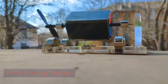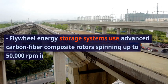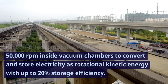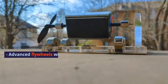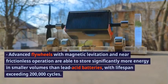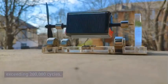Kinetic energy storage. Flywheel energy storage systems use advanced carbon fiber composite rotors spinning up to 50,000 revolutions per minute inside vacuum chambers to convert and store electricity as rotational kinetic energy with up to 20% storage efficiency. Advanced flywheels with magnetic levitation and near-frictionless operation are able to store significantly more energy in smaller volumes than lead-acid batteries, with lifespan exceeding 200,000 cycles.